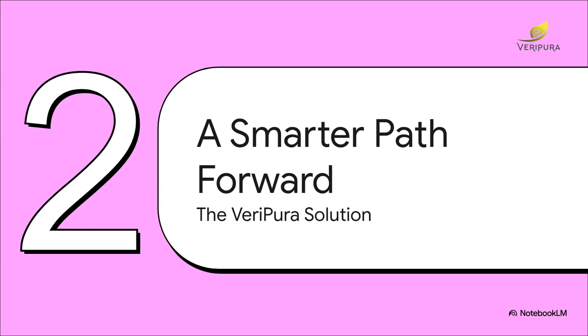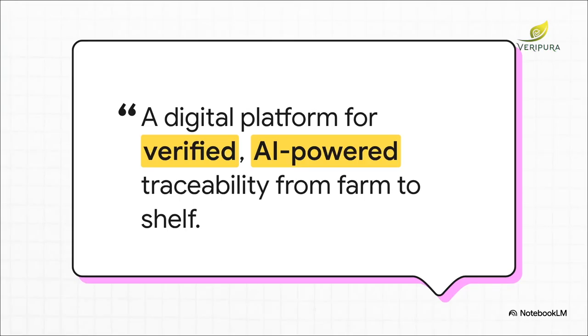So how do you fix a global paper jam? You have to build a smarter path forward. And that's exactly what the VeriPura solution is all about. At its core, VeriPura is a digital platform built on trust. It uses really powerful AI to create a verified, traceable journey for our food, all the way from the moment it leaves the farm to the second it hits the grocery store shelf.